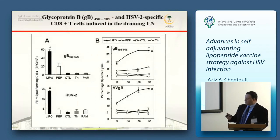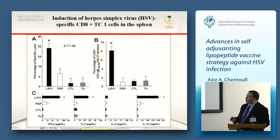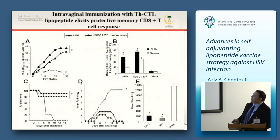And basically, it induces the same thing as for HSV1, a strong CD8 T cell response, as shown here, with the lipopeptide. And also, it's mediated by Th1, as shown by cytokine profile production, interferon gamma, IL-2 and IL-12. Also, it induces a high number of CD8 specific T cells, and we have strong cytolytic activities. When we look at the survival and pathology and the titer of HSV, of course, we find out lipopeptides have the lowest pathological disease and titers, but longer survival, and so on. I'm not going into details.